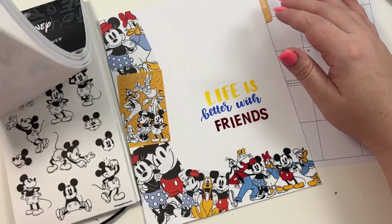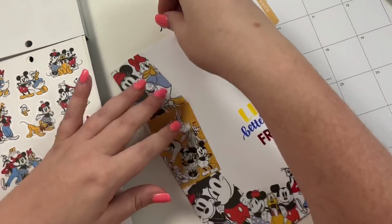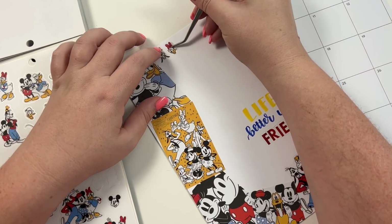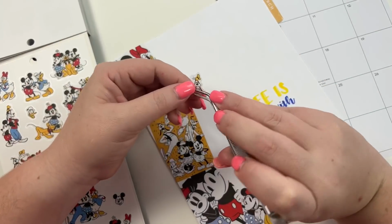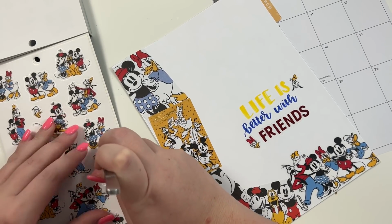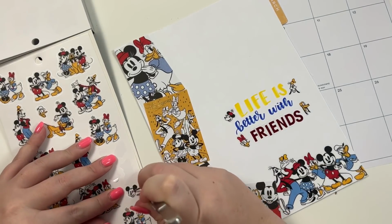but I feel like it still looks kind of empty. Goofy. I should actually put these down here. Goofy and Daisy. Come on, Pluto. Pluto and Minnie. I wonder why Donald doesn't have a tiny head.